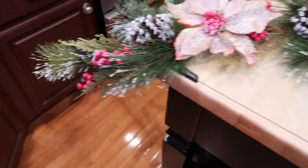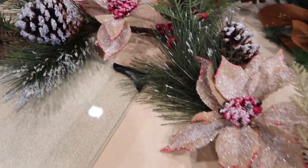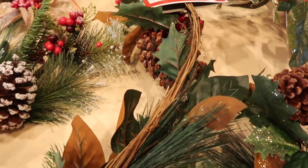And then this is a garland. It's going to go in here in the kitchen. I got 2 of these because they go in 2 different areas. And there, it was $14.99.